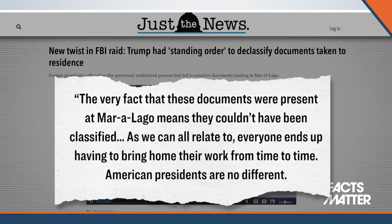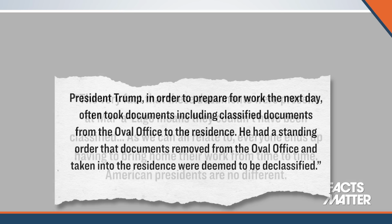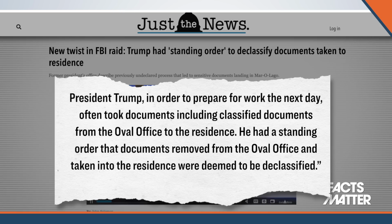Quote, "The very fact that these documents were present at Mar-a-Lago means they couldn't have been classified, as we can all relate to, everyone ends up having to bring home their work from time to time. American presidents are no different. President Trump, in order to prepare for work the next day, often took documents, including classified documents, from the Oval Office to the residence. He had a standing order. The documents removed from the Oval Office and taken to the residence were deemed to be declassified."